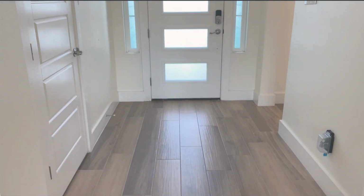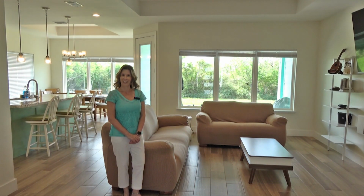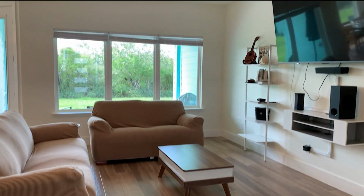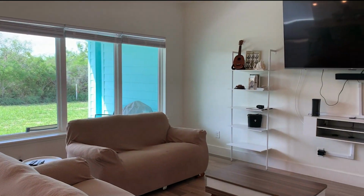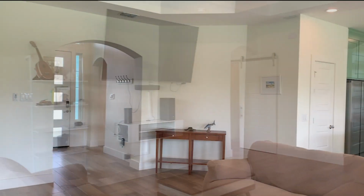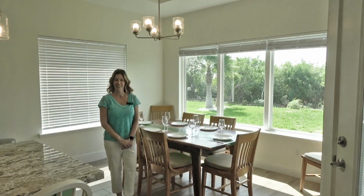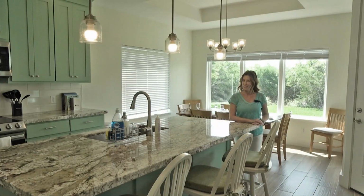the entire home. The open concept living, dining, and kitchen area is a great place to entertain all your family and friends. The living area features plank tile flooring with a wood look that continues throughout the home. The dining area has seating for 6, with additional seating at the kitchen island.